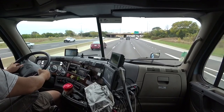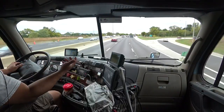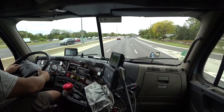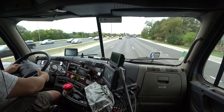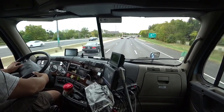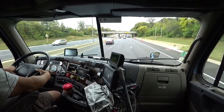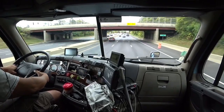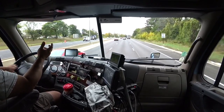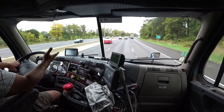And then as far as the GPS you're asking about, that is on the video. All that is the iPhone 7 Plus Google Map, which is designed solely for cars and not for big trucks. Then as far as the GPS for trucks, I have the Rand McNally TND 730.